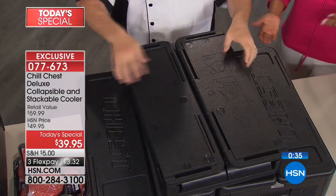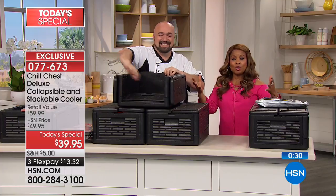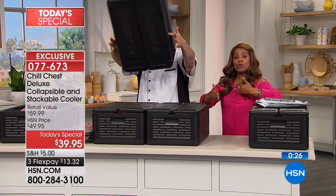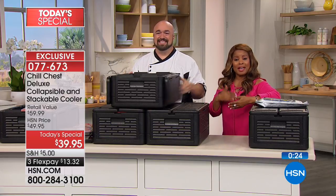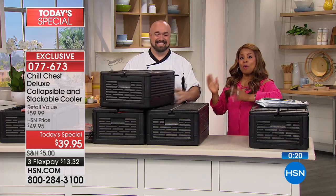Remember, it is an exclusive offer. It's easy. Nothing to put together. It virtually comes fully assembled. You just fold the corners back. Remember, you're going to reuse it over and over and over again, and you are going to have the perfect summer and beyond with the Chill Chest.